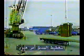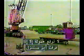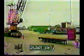Planning ahead is vital. Never pick something up unless you know where it's going down, and be aware of any obstructions.